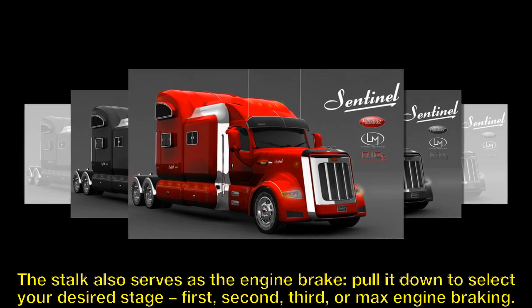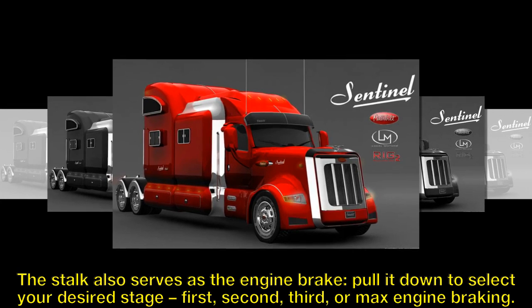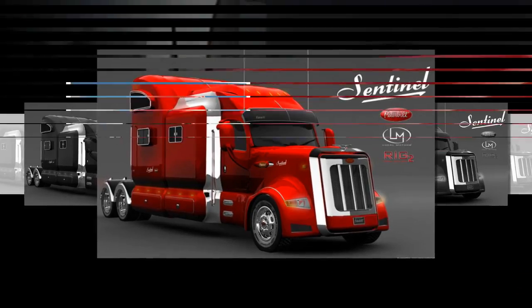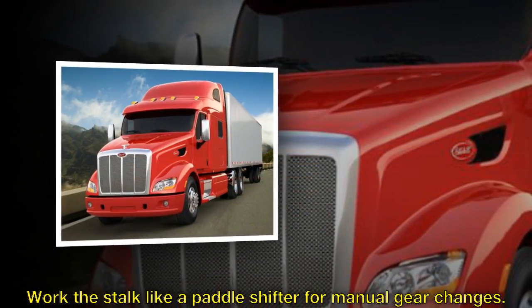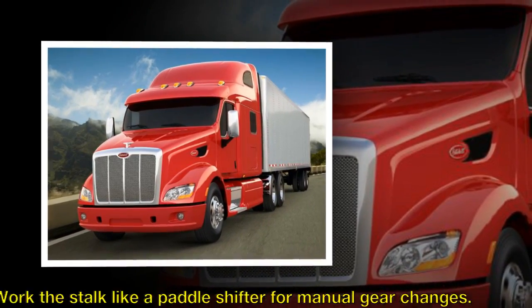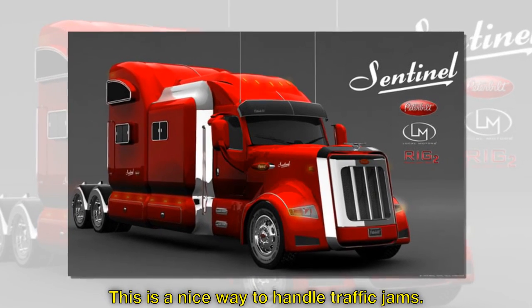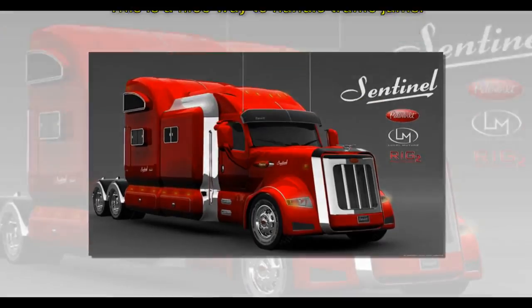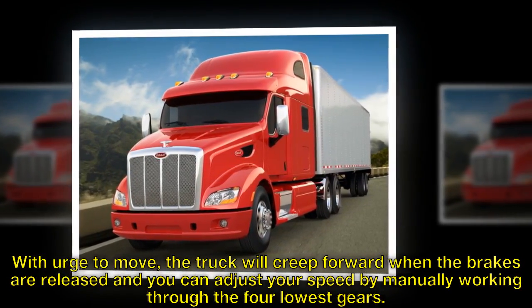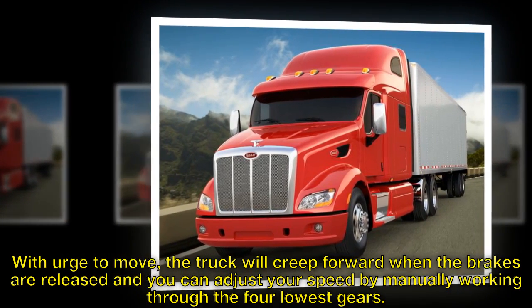The stalk also serves as the engine brake. Pull it down to select your desired stage: first, second, third, or max engine braking. Work the stalk like a paddle shifter for manual gear changes. This is a nice way to handle traffic jams. With Urge to Move, the truck will creep forward when the brakes are released, and you can adjust your speed by manually working through the 4 lowest gears.